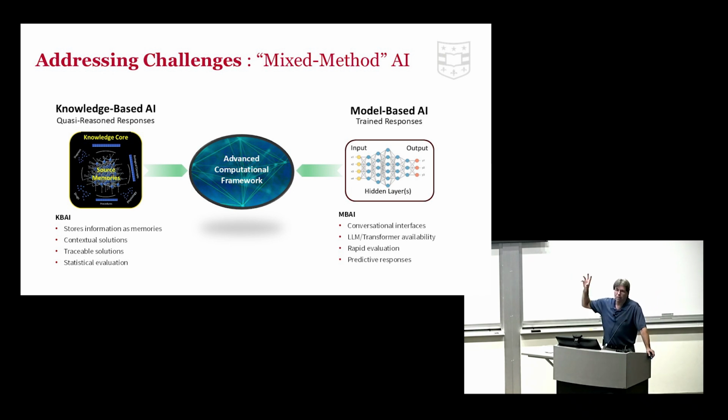So that is why we're thinking about merging these two types of artificial intelligence, because there are things that knowledge-based AI can do very, very well that trained models don't do so well. You can actually build contextual solutions. You can give it a question, and it can take the context of the question and build the solution based on the data in a near real-time format that answers your question in a contextual format.